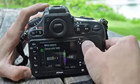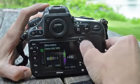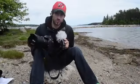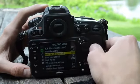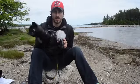You have your manual and your presets. There was also custom Kelvin control, and you could do it down to the degree, which I thought was great. Of course, the D800 would not be a D800 without vignette control, advanced noise controls at high ISO levels, and auto distortion control. But I pretty much kept all of those in neutral to give this thing a balanced evaluation.